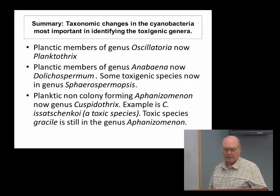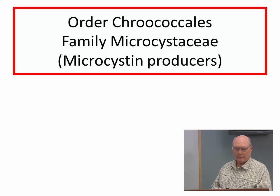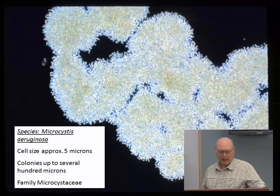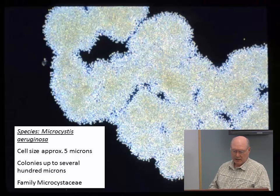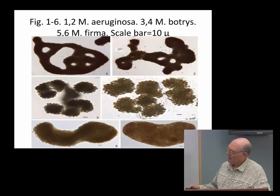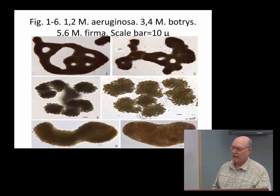So let's look quickly. The first order, Chroococcales, family Microcystaceae. Obviously, this is going to be your microcystin producers, Microcystis. And the main one is species aeruginosa. There are about 6 or 8 species of Microcystis. I've seen some of these, but for example, 1 and 2 is aeruginosa. The middle one is actually a species called botrys, and the bottom is firma. And it's just based upon that colony shape.